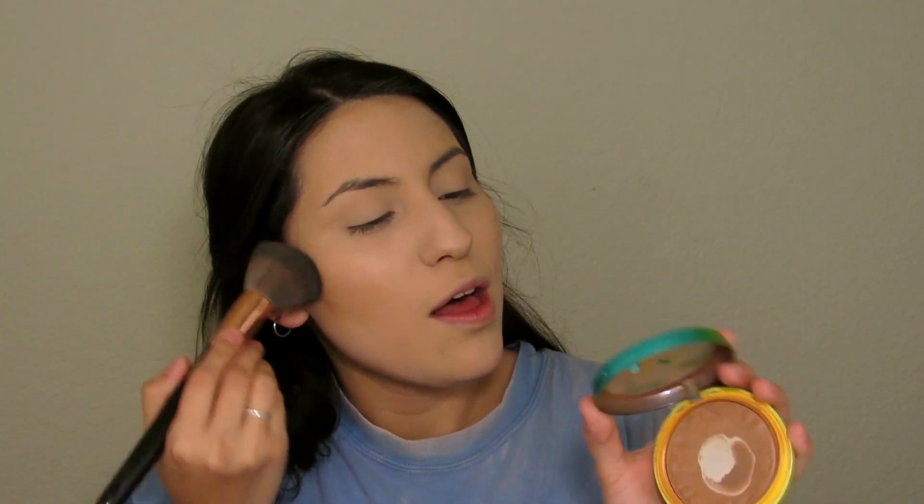I'm just going to use my Physicians Formula Butter Bronzer in the shade Deep Bronzer. Yeah, I just really love this stuff. It smells so good. And yep, making sure just to bronze all the areas that you want to. And I don't really contour my nose. I just take the bronzer brush, with whatever's on there, and just put as much as I want to. I think that's sufficiently bronzed enough.